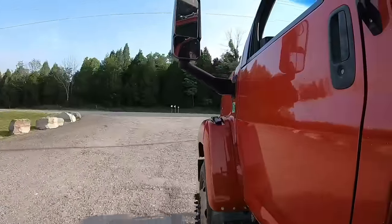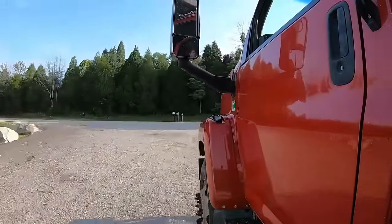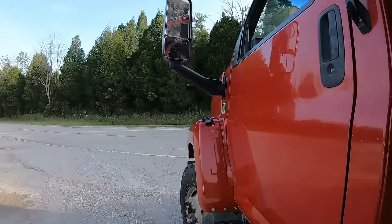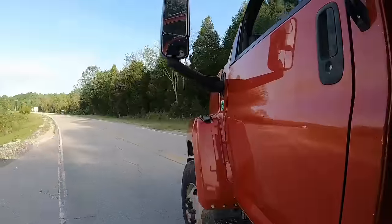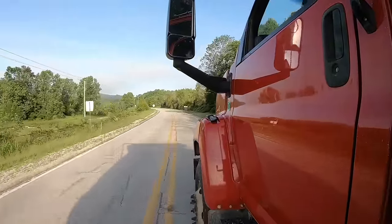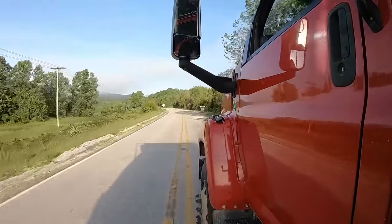So we are starting off in the C8500 GMC tandem axle dump truck. It is Dirt Perfect's truck, you guys all know that. We're going to pick up a load of Indiana 7s and we're going to actually do a split load. One load, two different locations. So we'll catch up with you in just a little bit after we get loaded.